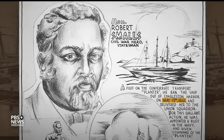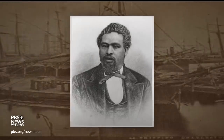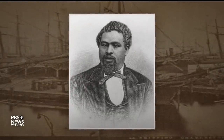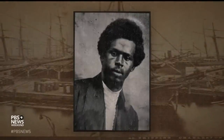With only his fellow crew members aboard, he ordered the steamer to leave. Robert Smalls and the men on the Planter, the enslaved men, said that this was a do or die mission. They weren't turning back because they knew they would be executed if they did. Smalls' first stop? A wharf where his family and those of his crewmates were hiding in another boat.